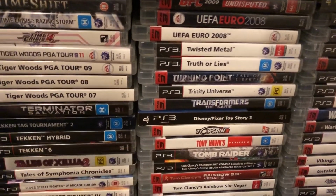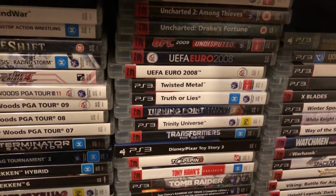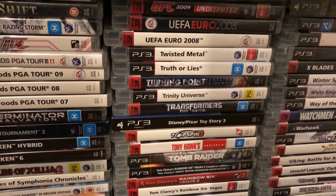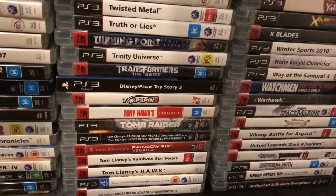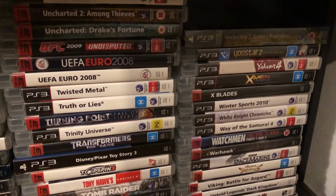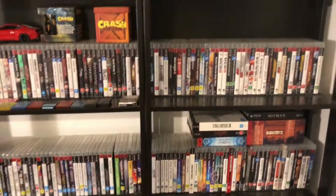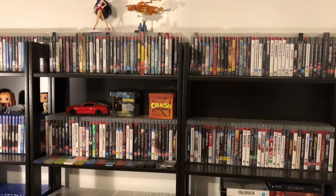Tony Hawk Project 8 is quite an expensive game. I found that one there cost me $15, but it seems to go for around about the 20 mark, so that's one of the launch titles of the PS3. And then we have over here finishing up, and X-Blade seems to be one that's quite a difficult one to find at times, so yeah, there we have it guys. There's a good look. I'll pan back out now. That's my PS3 collection. Hope you enjoyed.